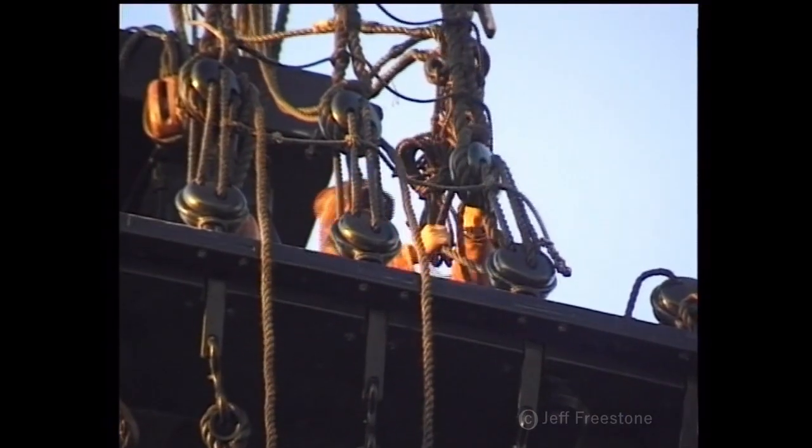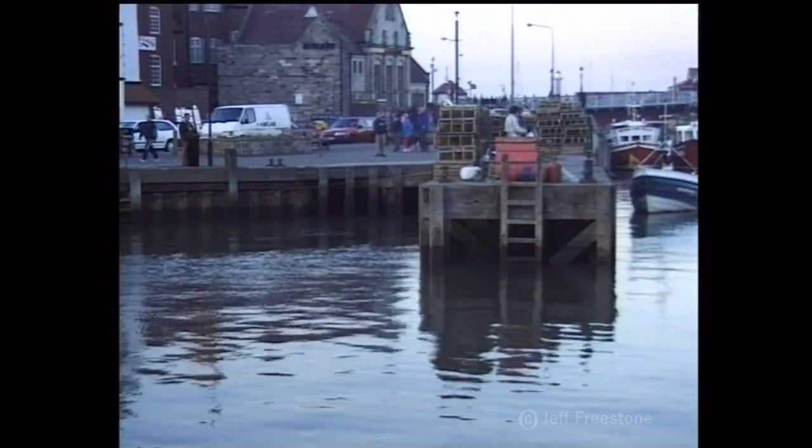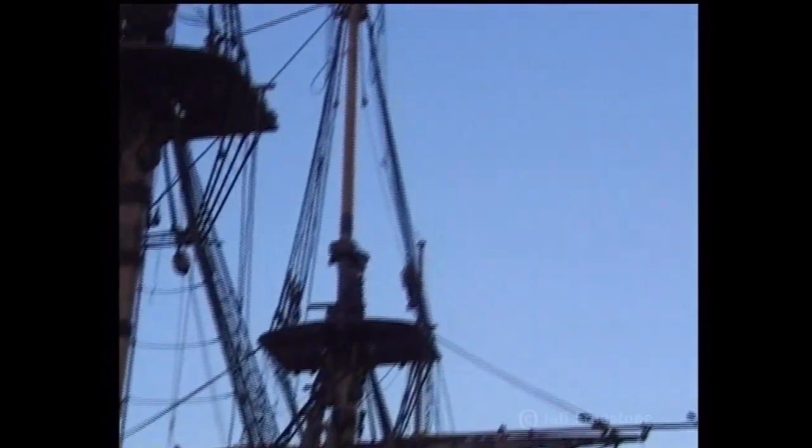As the sun begins to sink, the fore topmast shrouds are still being de-rigged. Tide is rising, putting the ship high in the water, making it impossible for the crane to get sufficient height to lift off the fore topmast today. It'll have to wait until tomorrow.